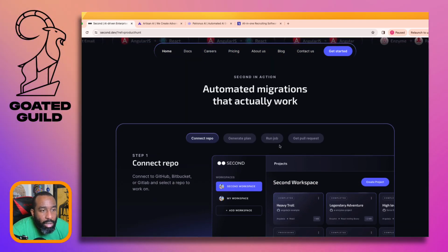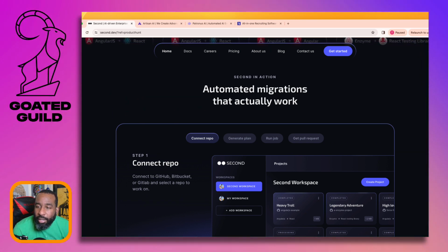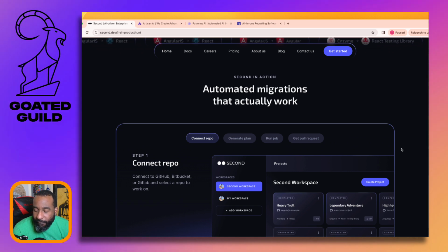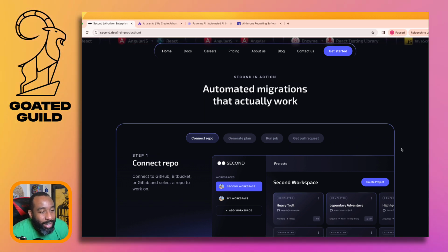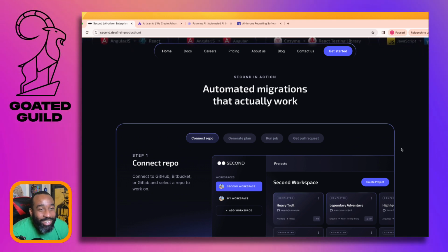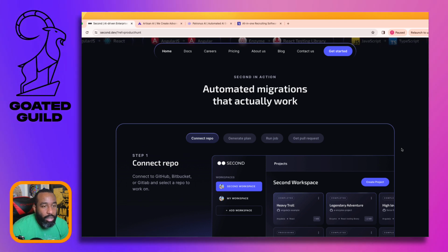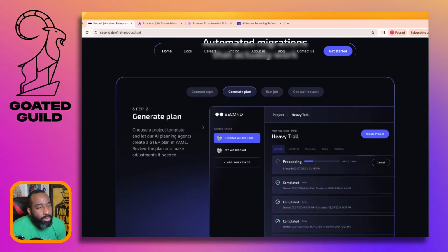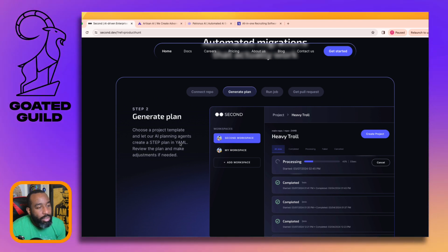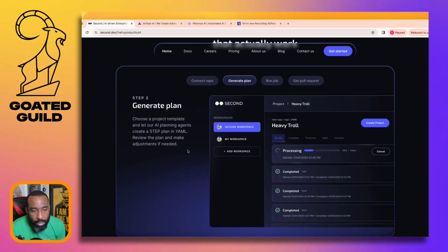Second in action. I see what you did there. Okay. Damn. Okay. Aha. That's the soundbite I needed. I need an aha. Second in action. Okay, that makes sense. Automated migrations actually work. They show the process. Connect your repo. Generate a plan. Choose a project template and let our AI planning agents create a step plan in YAML. Review the plan and make adjustments as needed. Let's see what they're talking about.